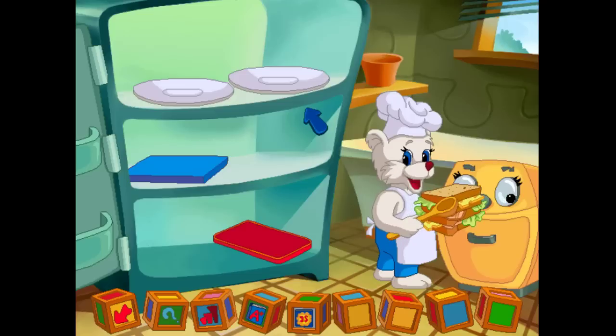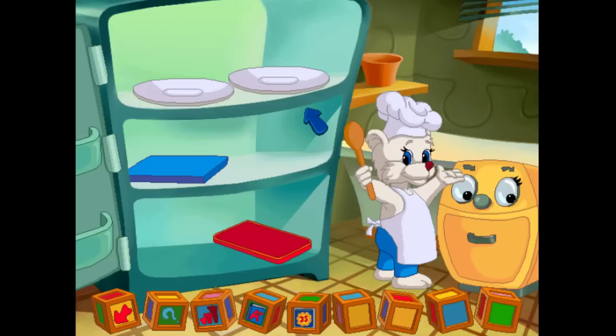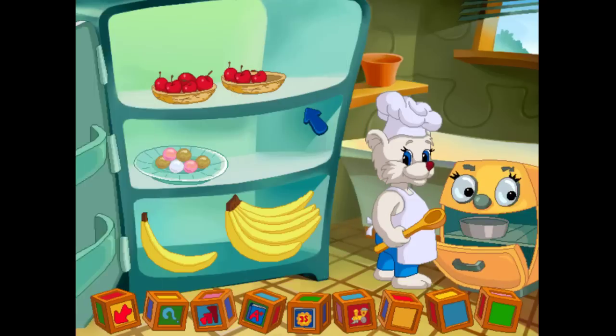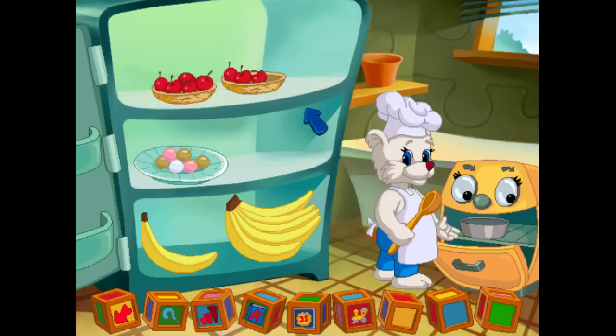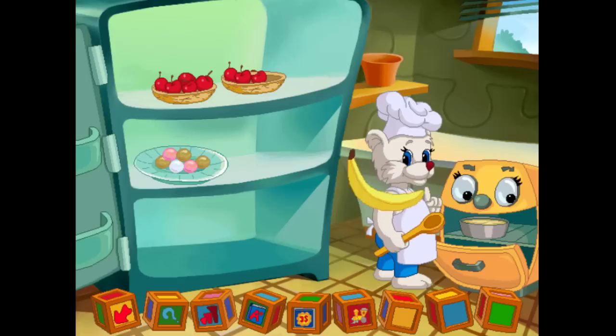3-decker sandwich. You're a great chef. You really deserve a train ticket. Delicious. Let's cook some more food. Please bring me 6 bananas. 1 banana. 2 bananas. 3 bananas. 4 bananas. 5 bananas. 6 bananas.